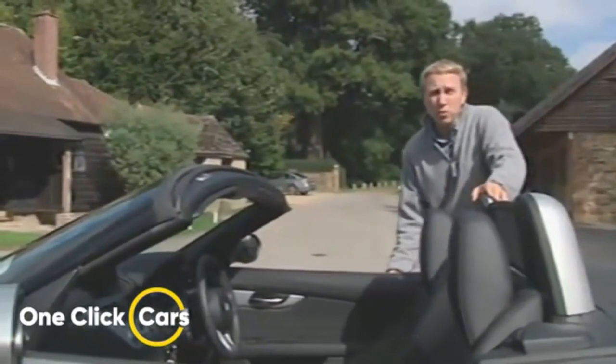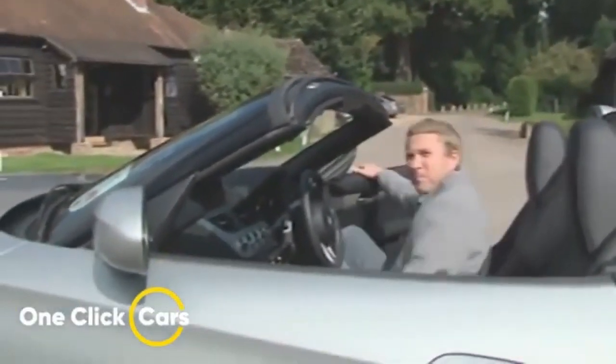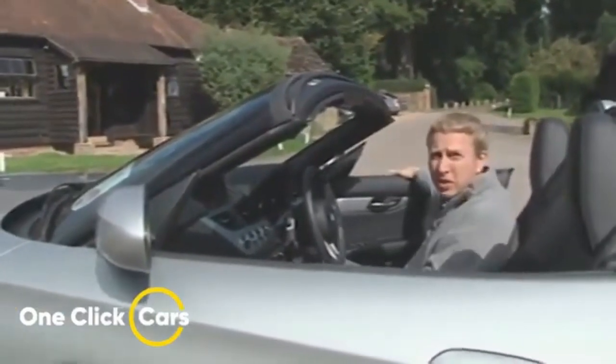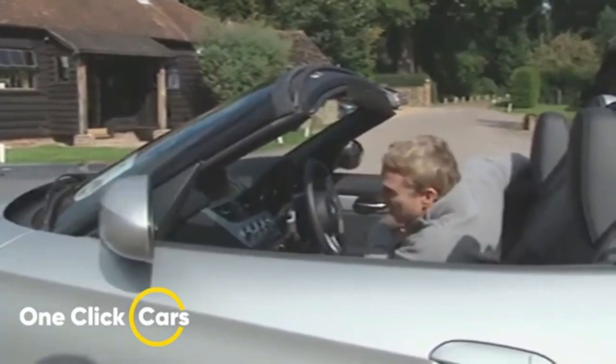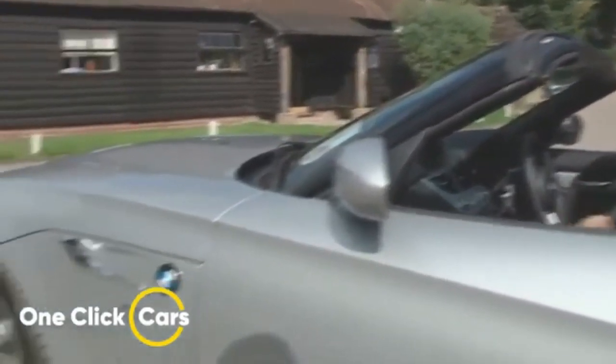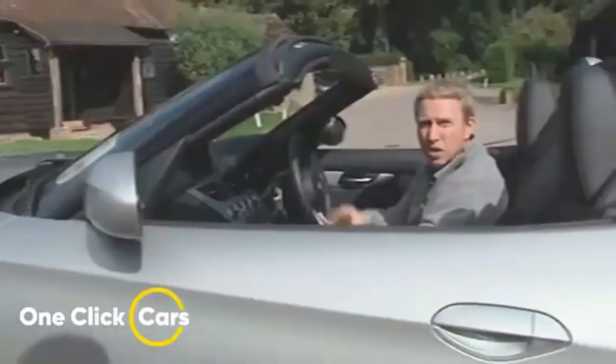This may be a fashionable Roadster, but it isn't a car for ladies who lunch. Slip into the low-slung seat and drop the roof, and your eyes are virtually on a level with the long vented bonnet. You're ready.